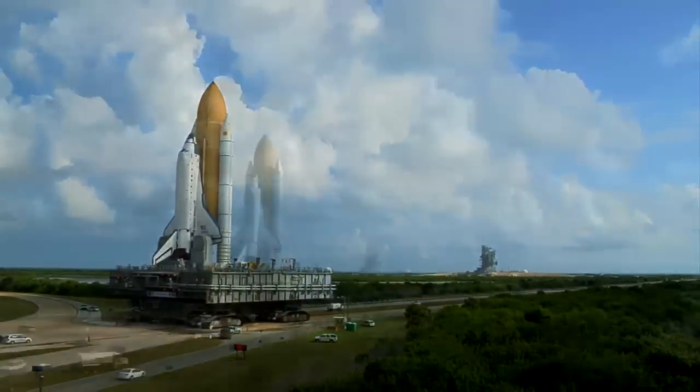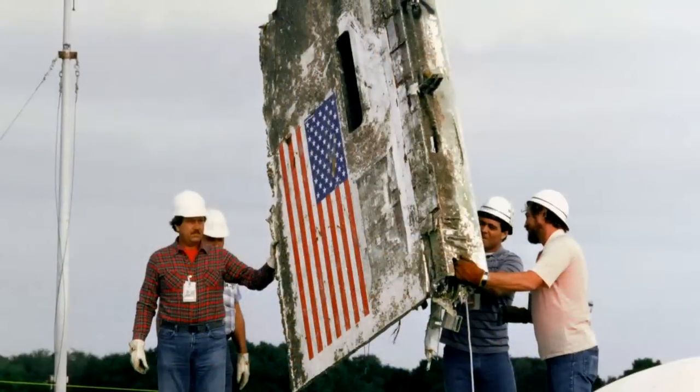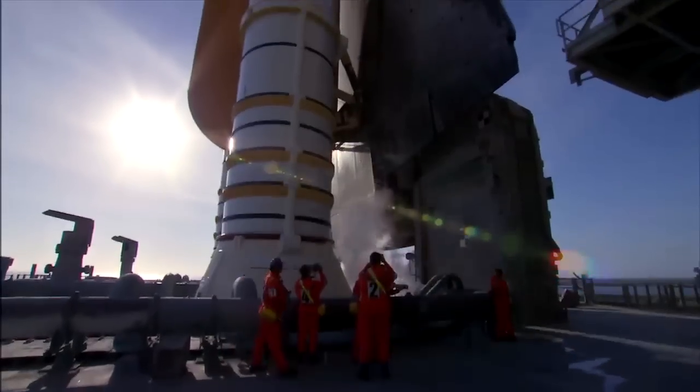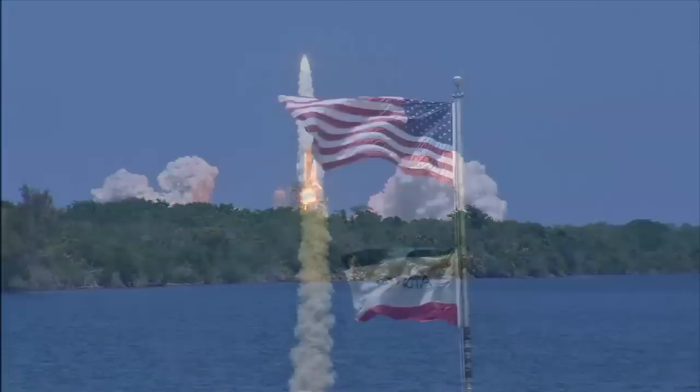For 30 years, the Shuttle is known for stunning achievements, heartbreaking tragedies, and ultimately, triumph in the human will to explore, work, and live in space. Like no other spacecraft before it, the Shuttle is able to launch our nation's dreams of exploration.